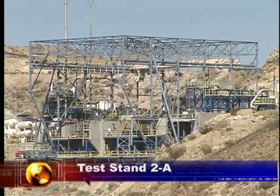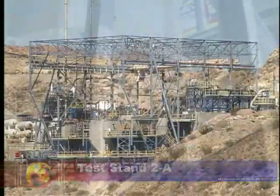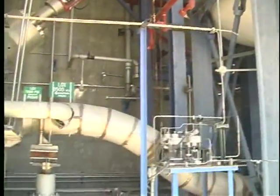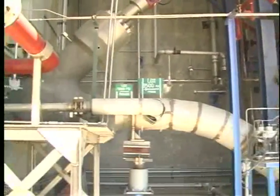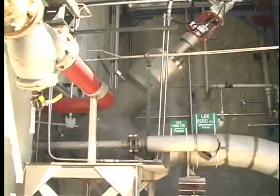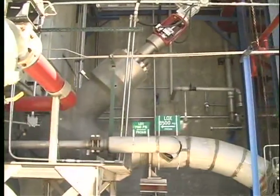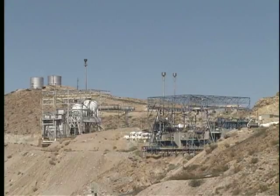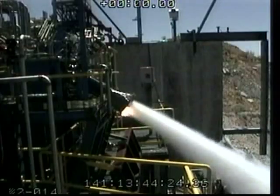Stand 2A is a high-pressure facility with 10,000 psi lines. It is used for both component development and full-scale engine testing, and is currently being prepared for component and full engine testing under our hydrocarbon boost demo program. The stand was recently used to support Microcosm Incorporated and Lockheed Martin Company in their DARPA Falcon development efforts.